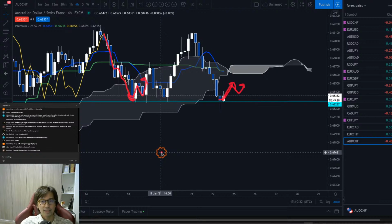And among these 5 lines, Tenkan-sen and Kijun-sen are the most important lines because the Kumo and Chikou span are basically supportive lines to Tenkan-sen and Kijun-sen. So that's why originally Tenkan-sen and Kijun-sen were called Kinko-hyo. In the original books there were only Tenkan-sen and Kijun-sen in the chart. There was no Kumo, there was no Chikou span.